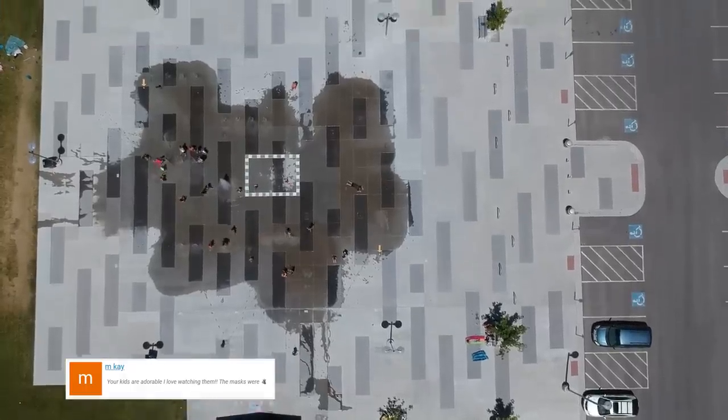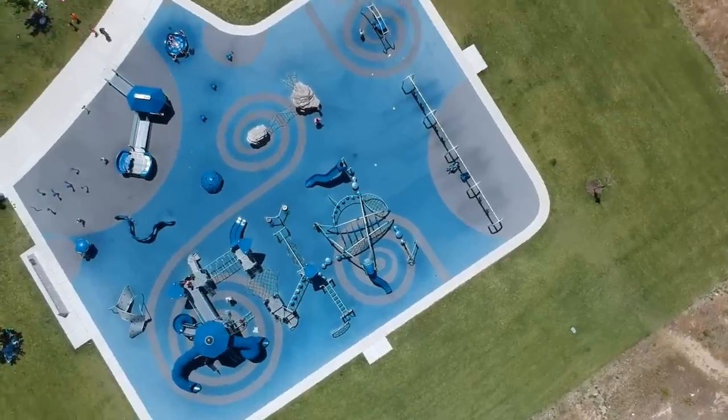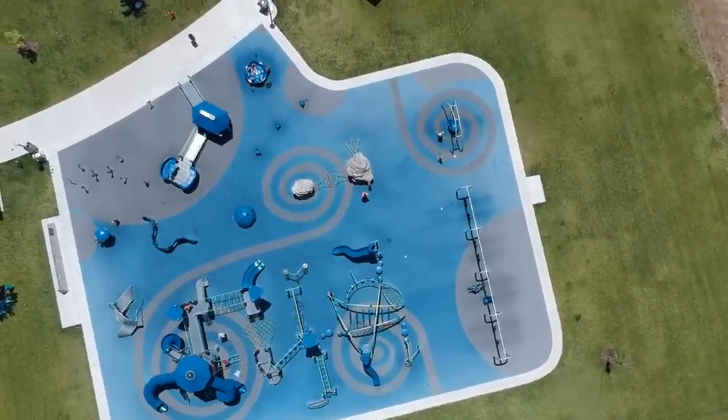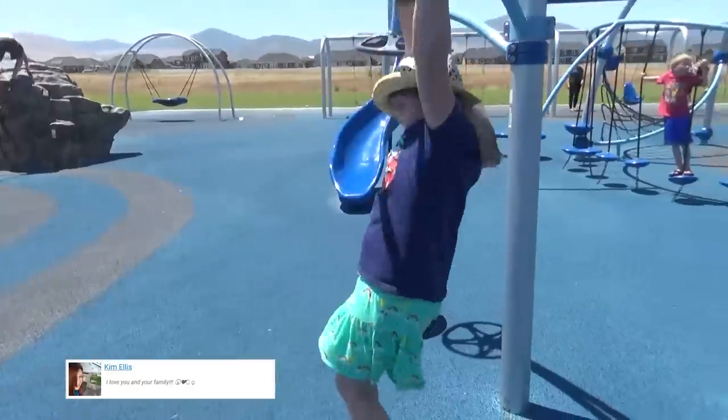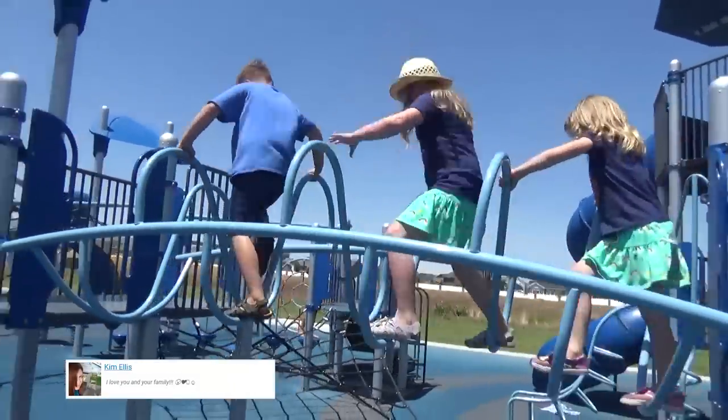Check out this really cool park, you guys. Everything is blue, and they also have a splash pad. The kids love to do the Ninja Warrior course, as they call it. They start on one end of the playground and try to go all the way to the other end without touching the ground.